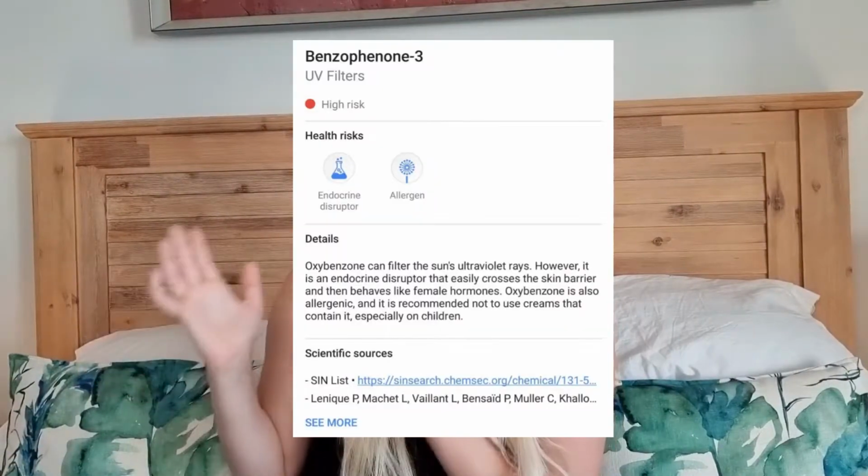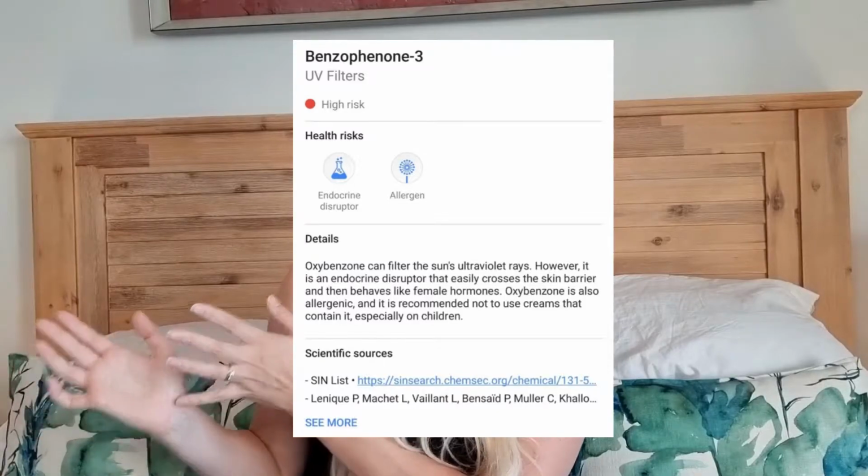And the craziest thing was that the third ingredient was flagged as super high risk and explicitly said there that this is a high risk for everybody. It's an endocrine disruptor and should not be used in products for children. And this was a product for children.